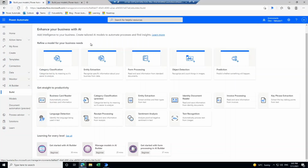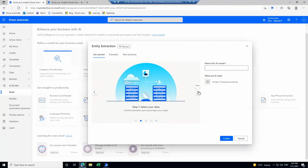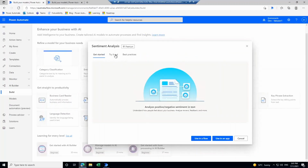These are an example of the models. So across the top here, these are the ones that you can customize. During our workshop, we build a form processing model. Here's an example of entity extraction, where you can send it text and it will extract the entities from it. Here's all the ones that you can use straight out of the box.